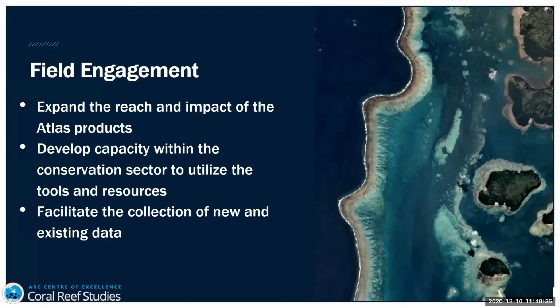We try to take care that we increase the capacity for the conservation sector by helping to utilize the tools and resources. So the Nature Conservancy, for instance, was funded by the Atlas team to basically create lecture material, which was introduced earlier. And then, of course, engagement also helps to facilitate further data collection.